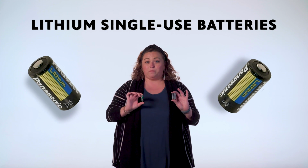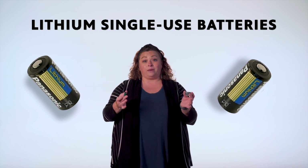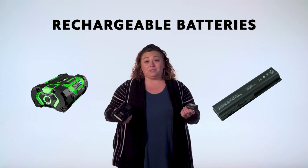Lithium single-use batteries are in devices like cameras, smoke detectors, and handheld games. They can be mistaken for regular batteries, but should not go in the trash. Find a recycling location near you. Rechargeable batteries power tools, phones, cameras, even e-bikes and laptops. These are the bad boys. Never throw them away. Many contain metals that can spark fires if damaged. Take them to a certified recycler, electronic retailer, or hazardous waste program.